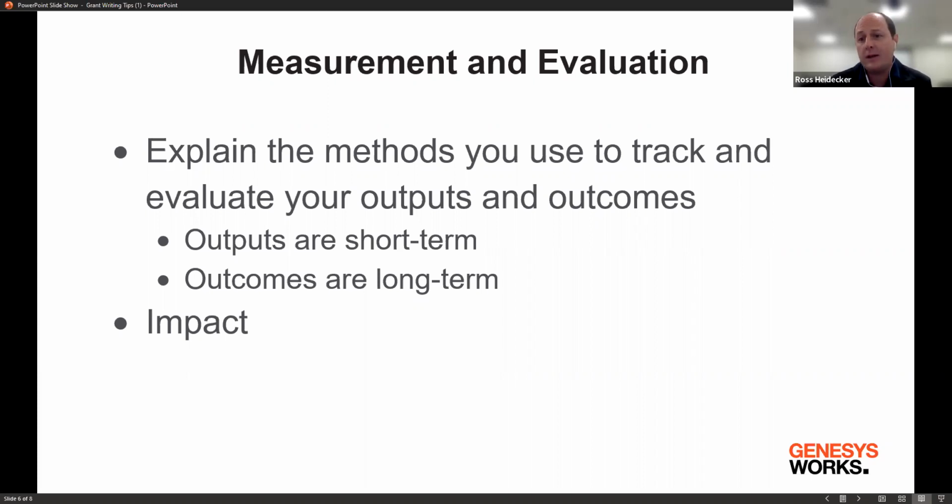Because funders truly are interested in the methods in which you're going about tracking your information, so that they can compare you to other organizations and say, hey, look, there's a similar organization that tracks it like this, because they talk to a lot of folks in town. And so we're not existing in a vacuum.